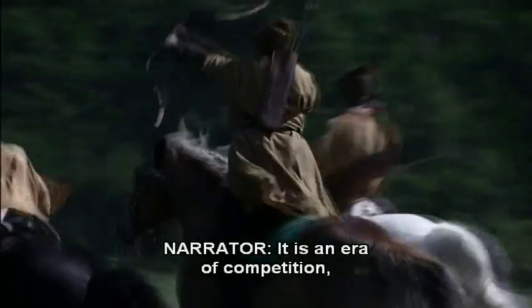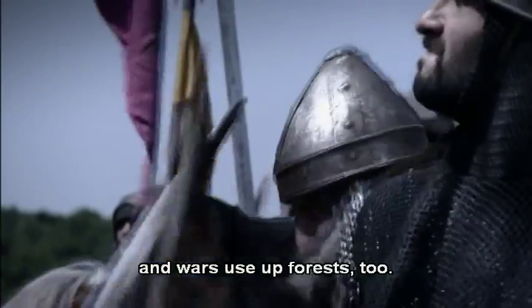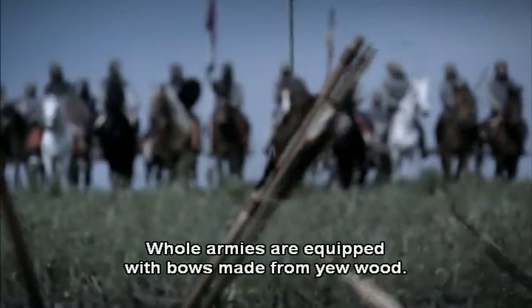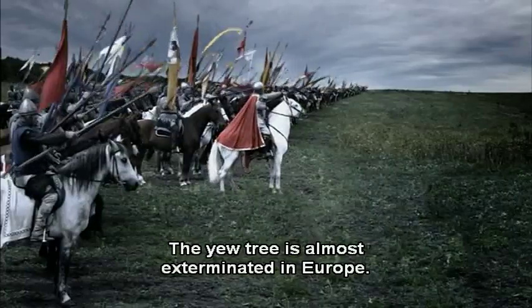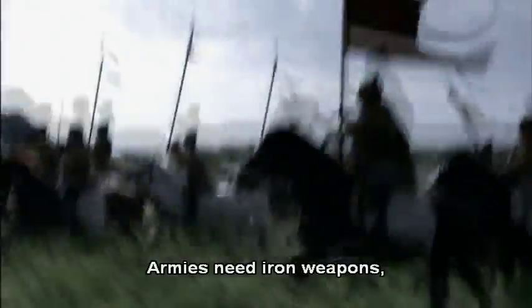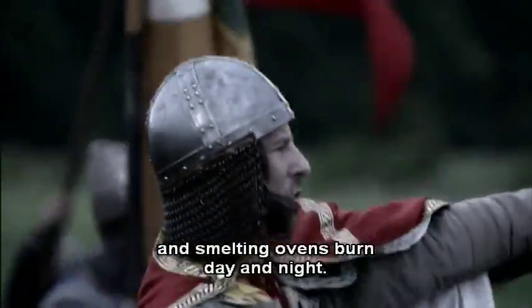It is an era of competition, and wars use up forests too. Whole armies are equipped with bows made from yew wood. The yew tree is almost exterminated in Europe. Armies need iron weapons, and smelting ovens burn day and night.